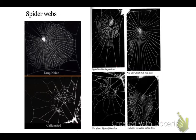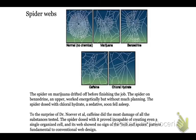Oops. Right here. So here you can see, it's just funny. The spider on marijuana drifted off before finishing the job. The spider on Benzedrine, an upper, worked energetically without much planning. The spider dosed with chloral hydrate, a sedative, soon fell asleep.